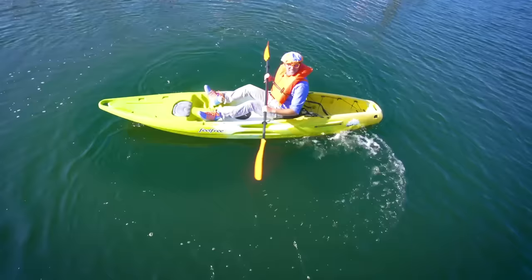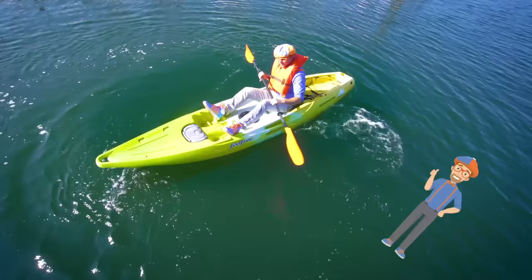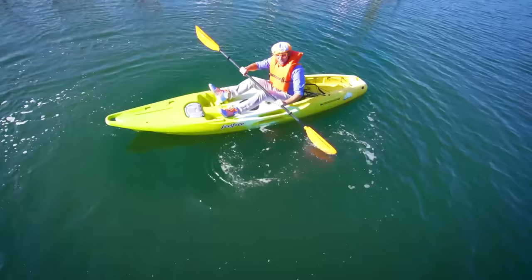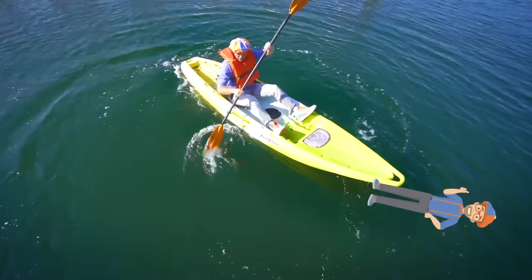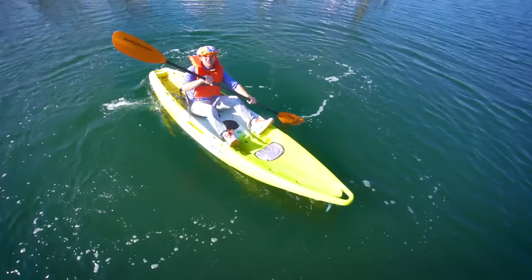Check this out. This is called clockwise. Yeah, it kind of looks like a clock, huh? Whee! Whoa! All right, since that was clockwise, now I'm gonna do counterclockwise. Here we go! Good job! You just learned what clockwise and counterclockwise is. Woohoo!